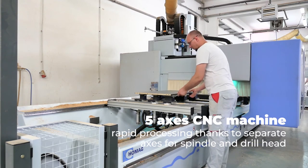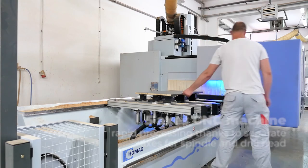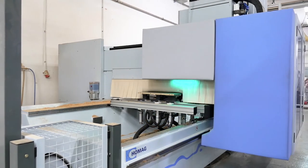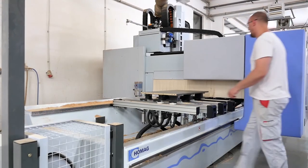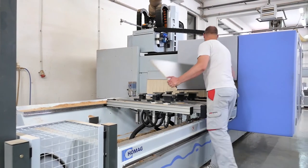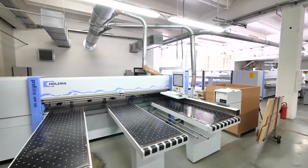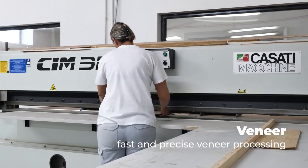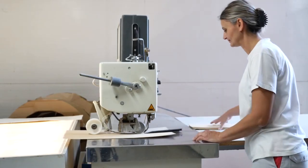Homag CNC processing center ensures rapid processing thanks to separate axes for spindle and drill head. The 100% visualized part tracking system across the plant's 9,000 square meter workspace. Specially designed cutting and joining machines for fast and precise veneer processing.